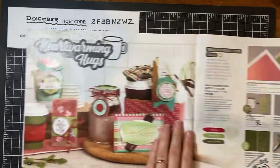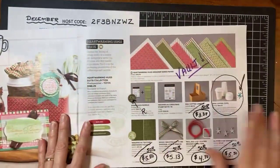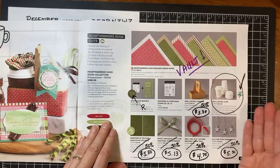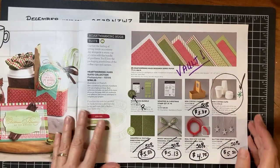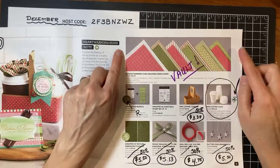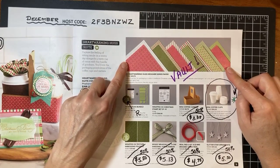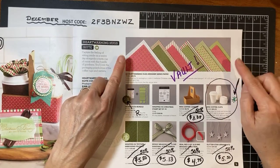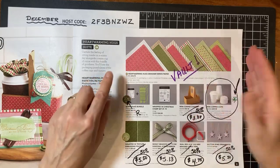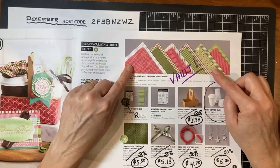Okay, so now we're on to the Heartwarming Hugs. On this page, I'm not going to talk about the stamps and the dies. I'll get to those on the next page. But here's our very first thing that's going into the vault. I'm happy to see that this Heartwarming Hugs designer paper is going to be coming back for next year's holiday mini catalog. It's beautiful red and green paper.